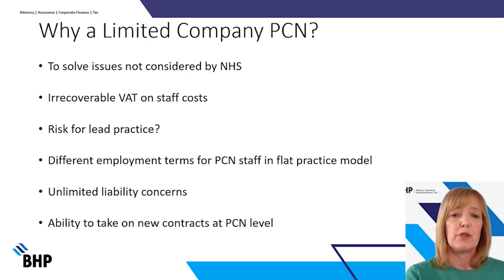And one of the issues that can create is additional costs on staff. So I will look at this in more detail, but essentially, if you're not careful, you could be looking at an extra 20% on top of your existing staff costs.